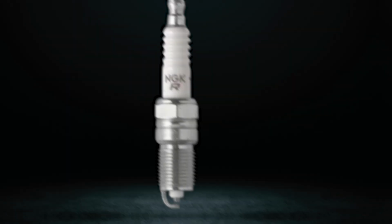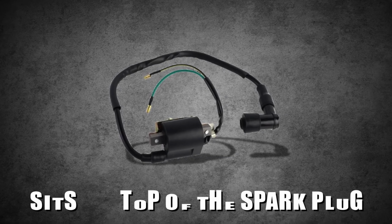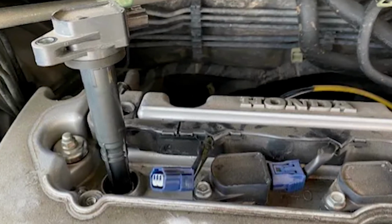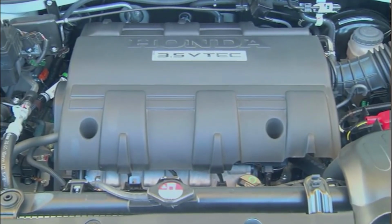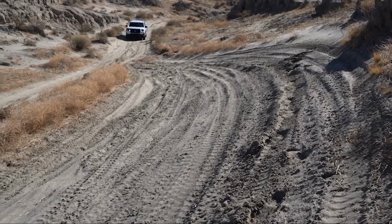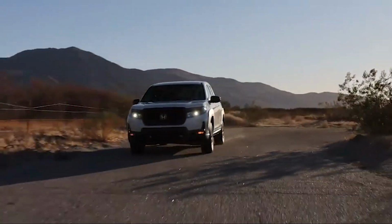The spark plug, for those who don't know, creates a spark, while the coil sits on top of the spark plug. This component acts as an electric transformer that transforms the 12-volt power from the battery into a high current that is then transferred to the spark plug. In many cases, these coils tend to fail because they're made cheaply. Whenever they fail, they start to create problems.